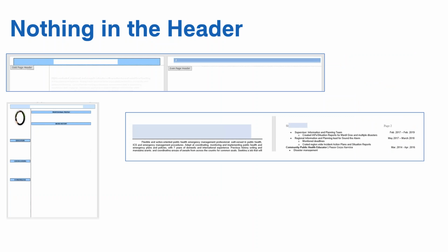It's important that you don't put anything in the header. The header is that part of using Word or other word processing document where you have to actually go up and insert information that isn't the main body of the text. Header and footer access is usually separate. You don't want to do this for 2 reasons.